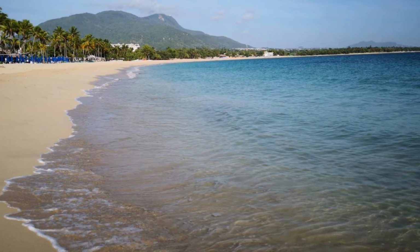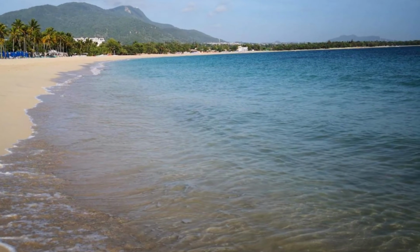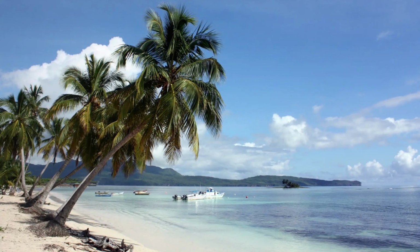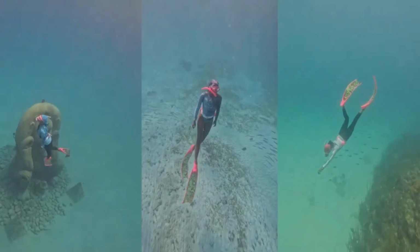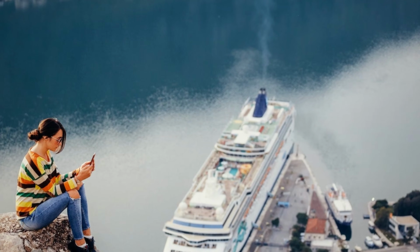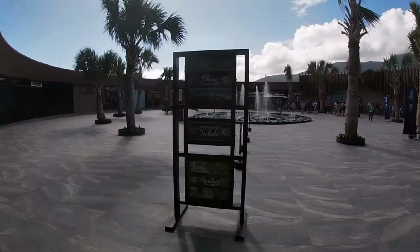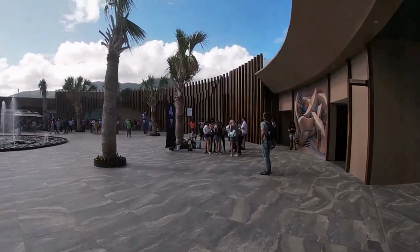Prefer sand and sea? Playa Dorada is the go-to for soft sand, gentle waves, and easy chair rentals, just a short ride from either port. Whether you crave a laid-back day or want to chase adventure, Puerto Plata offers a match for every style, so there is no need to do it all. The next step is knowing what to skip and how to avoid the classic port day pitfalls.